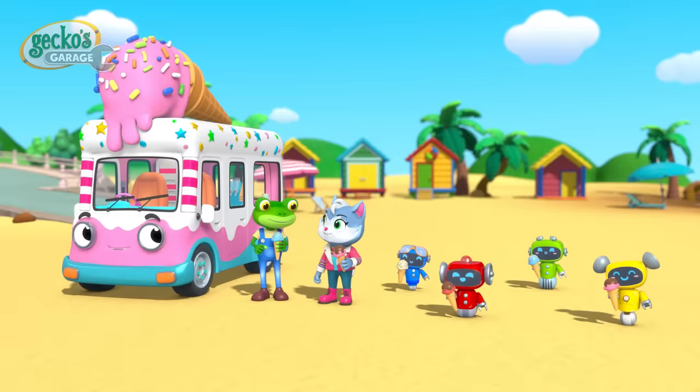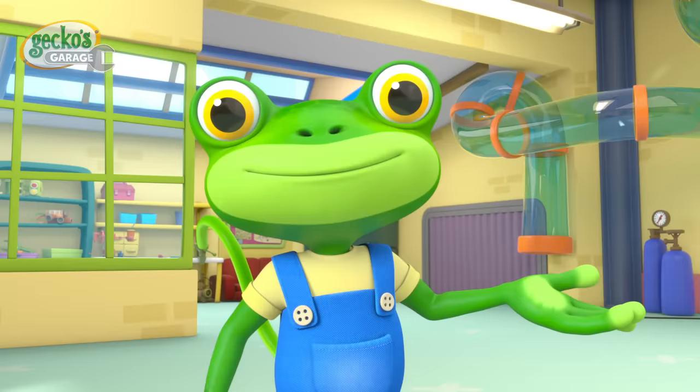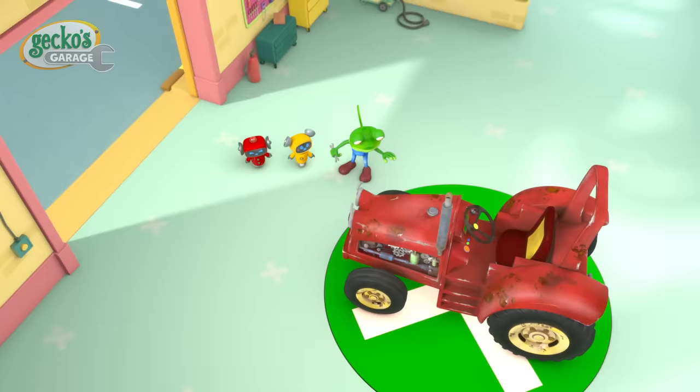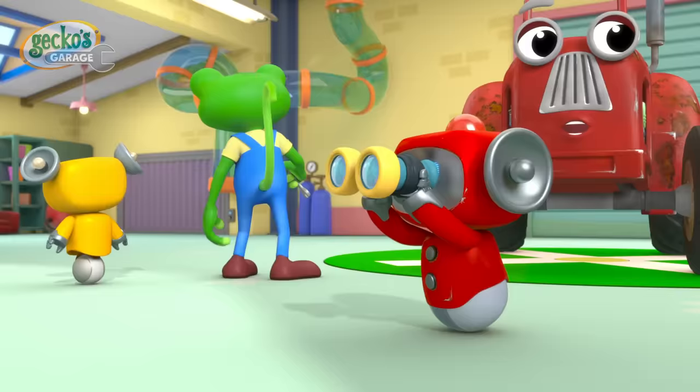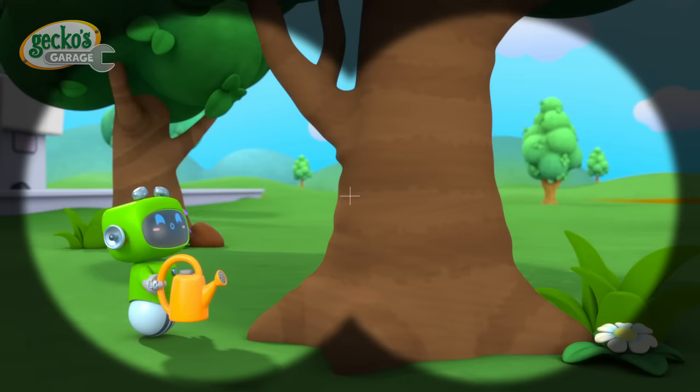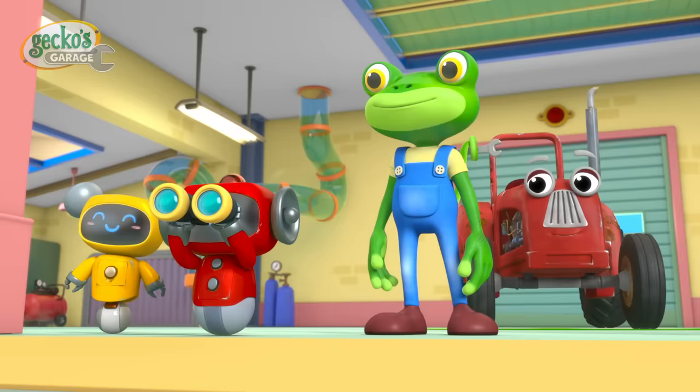Goodbye, everyone. Hello, everyone. We're just about to fit Trevor's new attachment. Green, could you please pass me? Green? Green? Green, where are you? Oh, Green's watering her favourite tree.